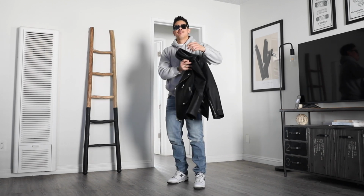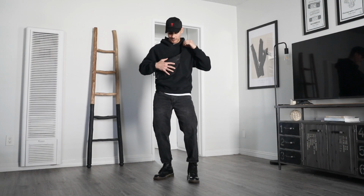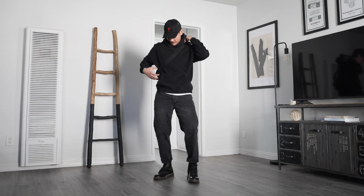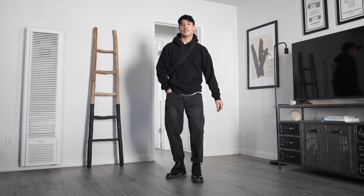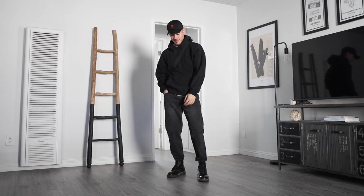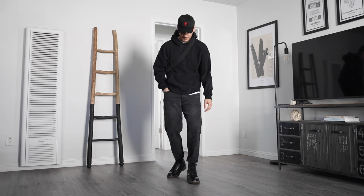And now moving on to this last one here. The hat is from Ami. The bag is Balenciaga. The jeans, again, the Rag & Bone jeans. And the boots are lace-up Doc Marten boots.